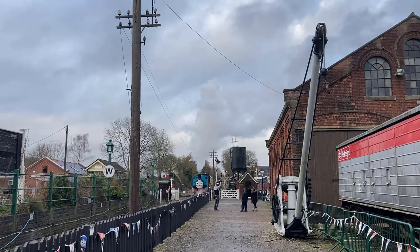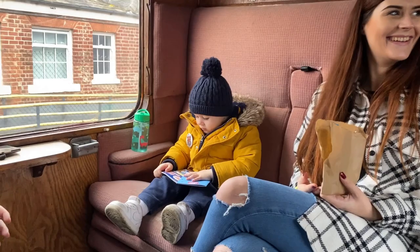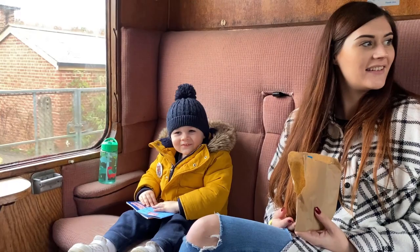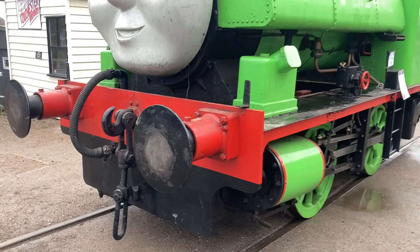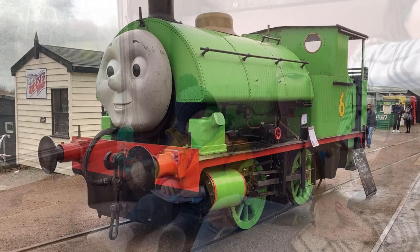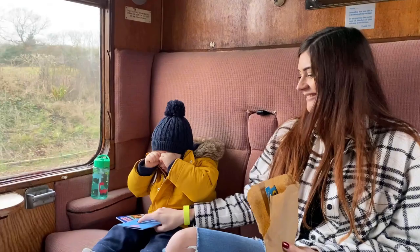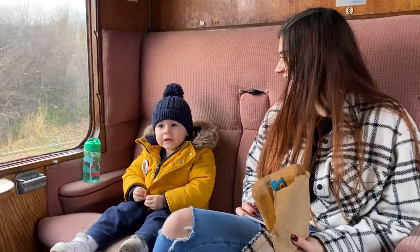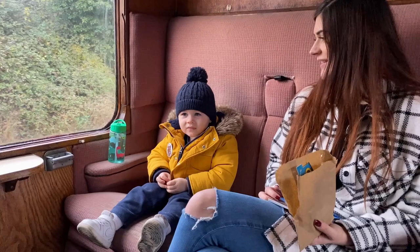Look, why is that there? We're on Thomas. Trains, Ronan. See all the trains. Hi. Wow. There's big trains, aren't they? Where are we going on Thomas? Going into the countryside.